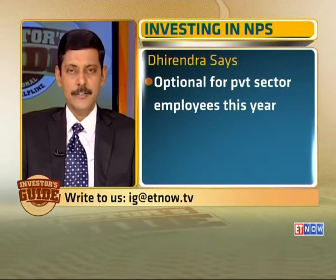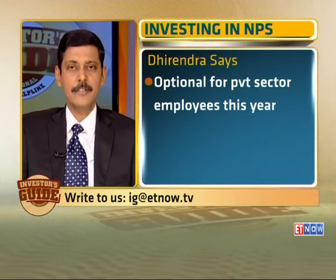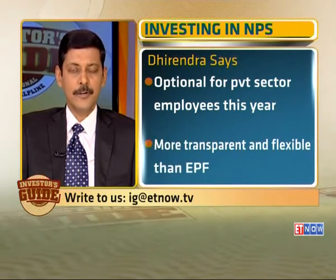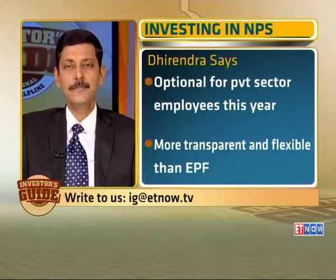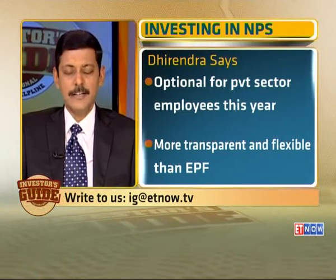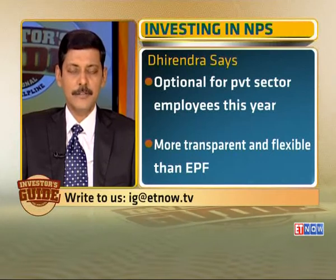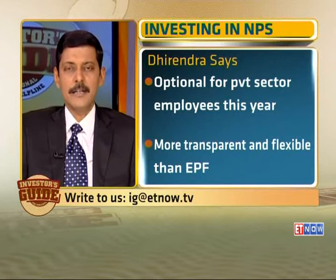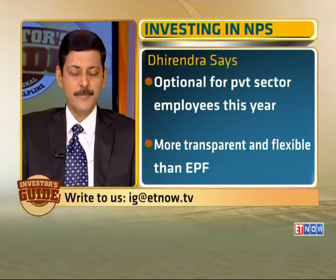NPS is more transparent, more democratic in the sense that it gives investors or savers a choice in how they want their money to be managed, at what level they want to keep their asset allocation. Whereas EPF is something which is basically an underwriting, that this is this much of pension and this much of return. And so far we have seen, right now it is 8.75%.